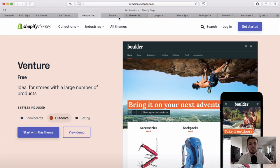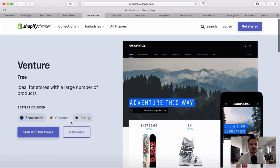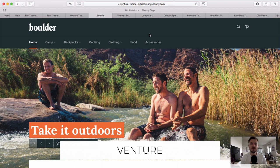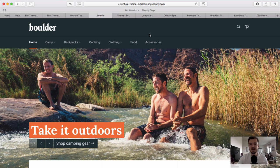So next one is called Venture, and they have a few different designs on this one, but the one that I wanted to look at was the outdoors one because it caught my eye. So this one here is going to be a great theme if you have a larger catalog. So let's say you might be selling more than, say, 10 items. If you're maybe a store or you want to get into the world of selling more things, maybe you're going to be dropshipping a large amount of stuff, this one could be really good for you.